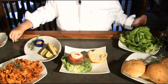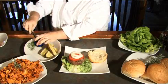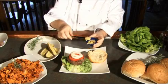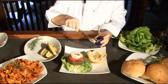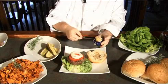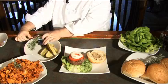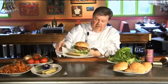And then, if you like, we actually have some mustard here that we've infused a little bit of our wine with. You can put that on top if you'd like. Rest that, and we have a really great pickle slice. And now, that's the ultimate burger.